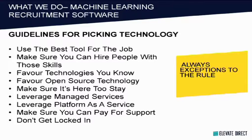And the last couple of things are, make sure you can pay for support. Even if today you're using a tool because it's free, when you get busy later on, the last thing you want is to be stuck on your own on an island with that tool. You want to pay people to help you configure it and so on. And another key thing as well is don't get locked in. If you can avoid it, try not to get locked in as much as you can.